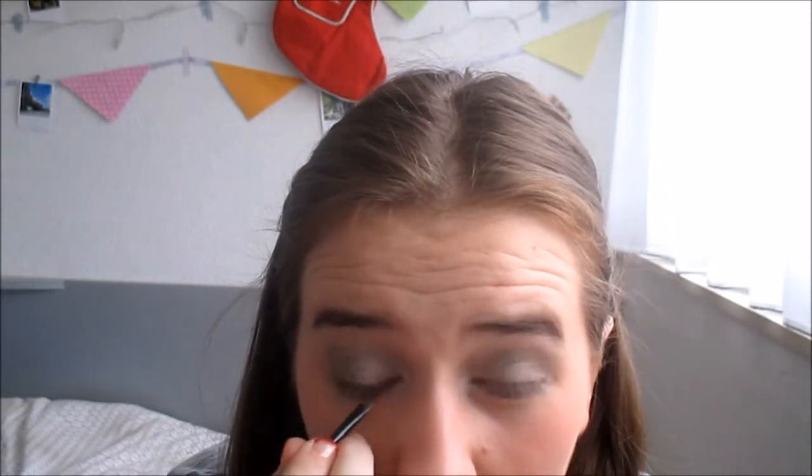Oh, I'm putting a little bit of the darker colour, the first shadow I used, underneath my eye, to create a sort of eyeliner type effect, because I don't really wear eyeliner too much on my bottom waterline. So I like to run a little bit of a darker eyeshadow just underneath my eye, just to give it a little bit of colour.